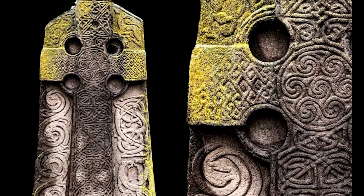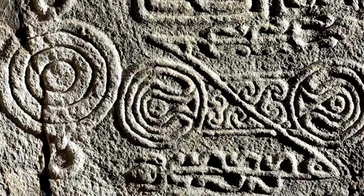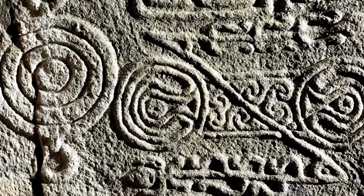Additionally, some of the stones feature astronomical and astrological symbols, which suggests that the Picts had a sophisticated understanding of the cosmos.